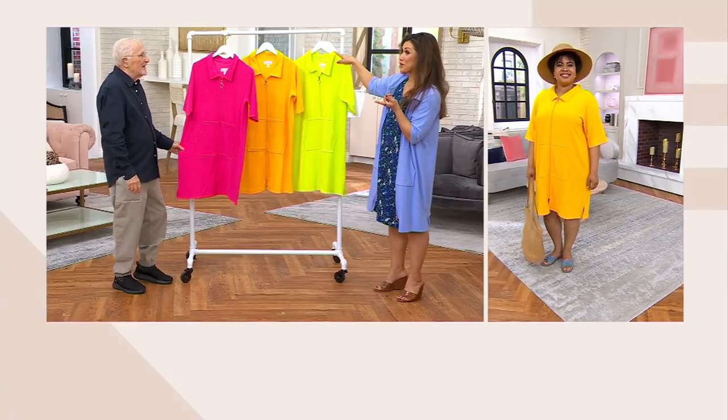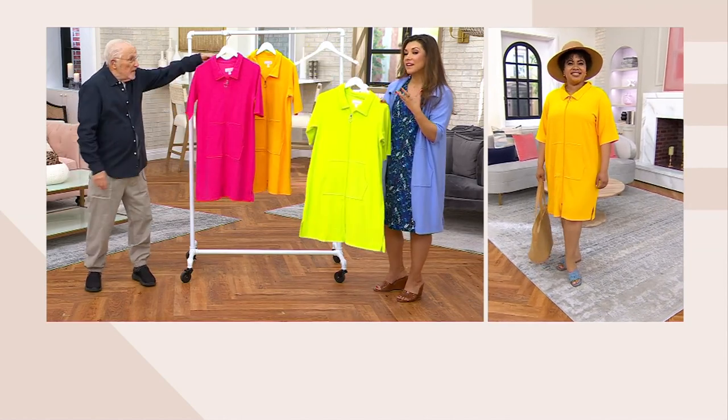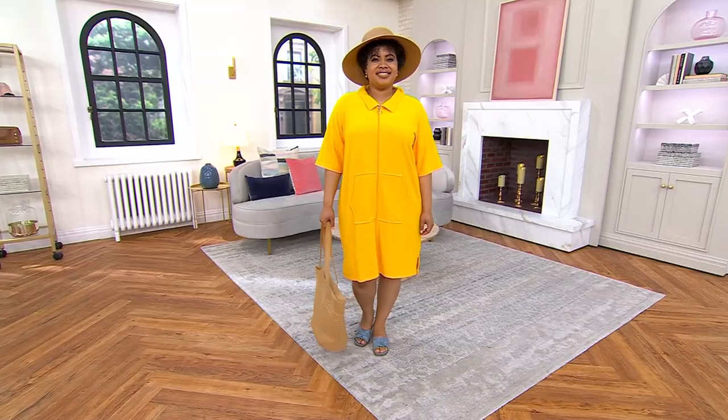And then let's go over and join Talia because I love that she has. Should we bring the colors? Yeah, I want this color. You want to grab that one? Okay, come on over with us.